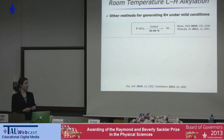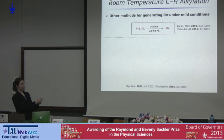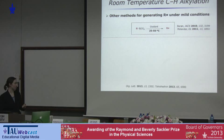And of course, Phil, as well as Gary Molander, have beautifully exploited the chemistry of these trifluoroborate salts in the presence of oxidants to generate reactive radicals that can then couple with various things and promote various types of transformations. And so we were really interested in the possibility that we could do something similar as well, in this case using something like a manganese(III) salt in order to promote this type of reaction.